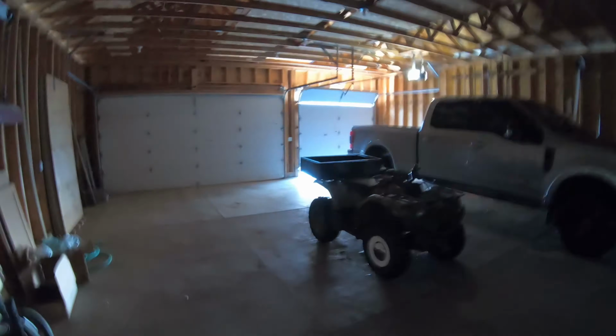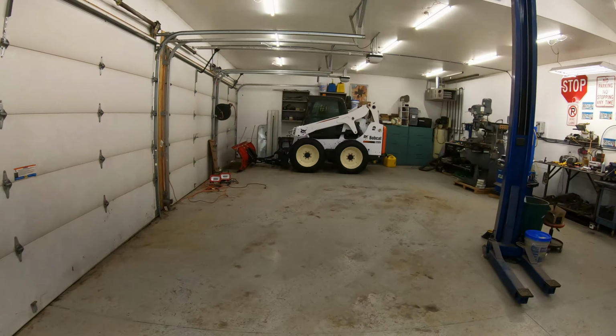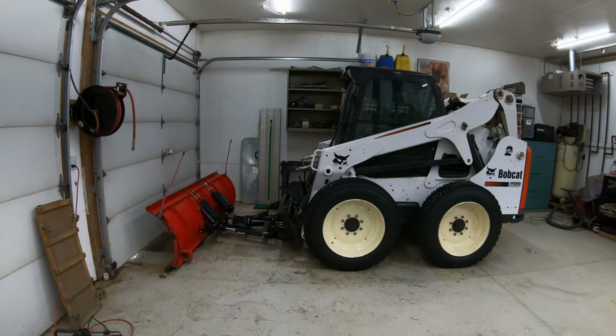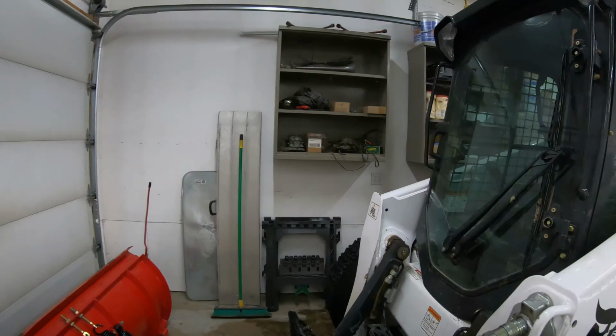So all of those combined are going to make it pretty interesting to see if I can get up the big hill at the end of the driveway. We need to go plow some snow, so that's what we're going to go do now. All right, let's get the Bobcat warmed up and ready to go.